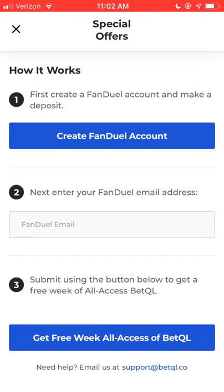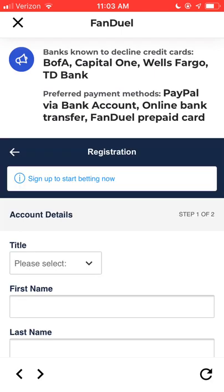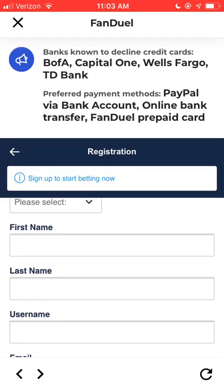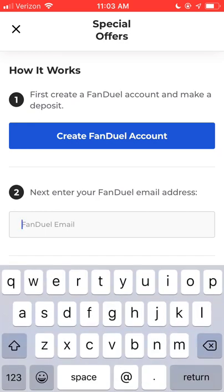On the Special Offers tab, you'll need to do three things. First, create your FanDuel account. You'll fill out the fields here and hit submit. Next, you'll need to enter your FanDuel email address. This is the email address that you listed in the previous step.